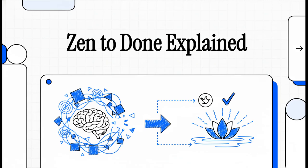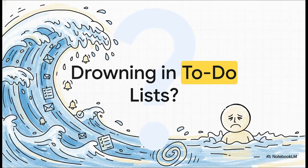All right, let's dive into a productivity system that's all about bringing some serious calm to the chaos of your to-do list. It's called Zen to Done. Okay, let me ask you something. Does your day ever just feel like a total tidal wave of tasks, notifications, and urgent requests all flooding in at once? Yeah, if that sounds familiar, you are definitely not alone. It's that feeling of constantly treading water, just trying to keep your head above a never-ending to-do list.